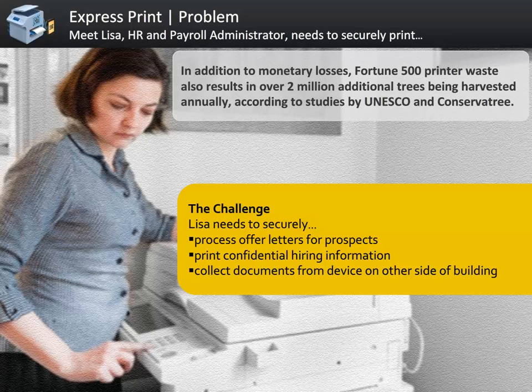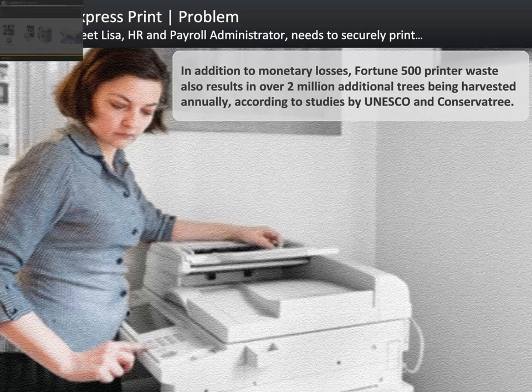She's preparing the offer letters for the prospects and needs to print the custom offer packages. She needs to use the multifunction device, or MFD, in the mailroom. Lisa would like to release the print jobs only when she is in front of the MFD to ensure that other employees don't accidentally pick up any of the offer packages.